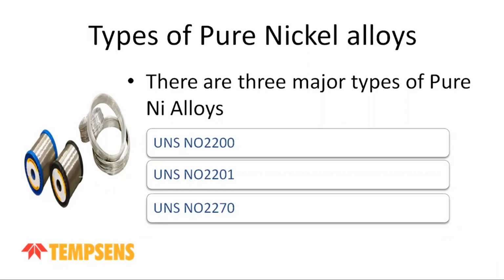With more highly purified nickel, the percentage difference makes the material very ductile, which can reduce brittleness. Apart from that, creep resistance and creep behavior are also high in highly purified nickels. So we are going to understand how these three pure nickel grades differ from each other.